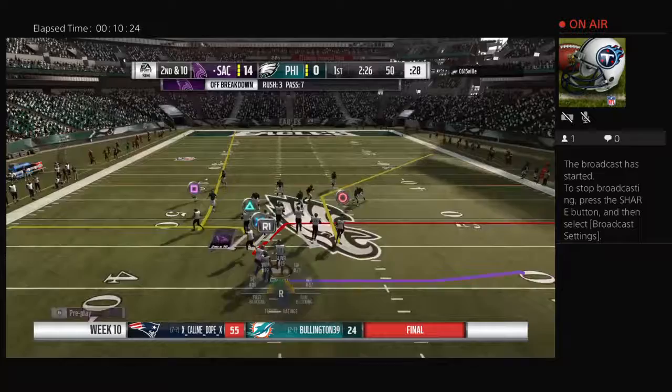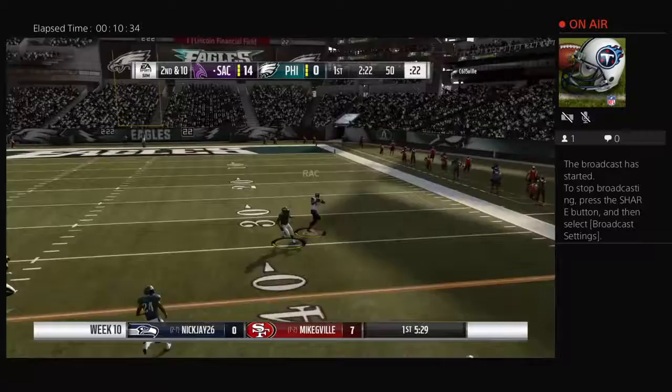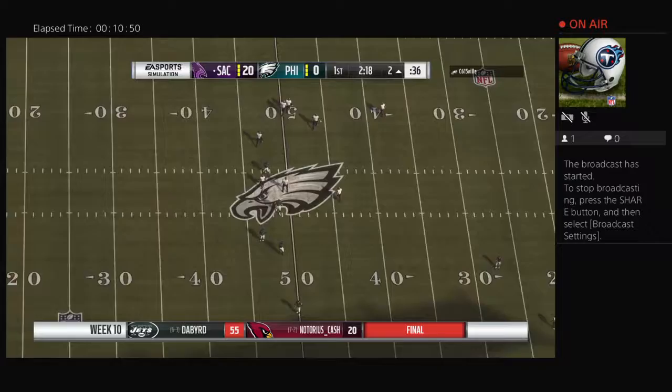Watch it now, Barney! Barney! Pass! From the midfield stripe, they'll look to throw. Throwing right, and that's complete. And all the way in for the touchdown. A big play there. His ninth touchdown of the season. And his guys find a way to stretch that lead.